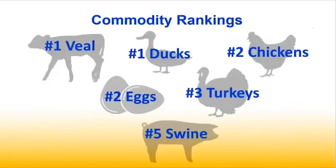Exhibition livestock are part of a larger part of agriculture in Indiana. You can see from this slide that little Indiana ranks number one in two different commodity rankings. So you may have exhibition livestock, but you are of vital importance to a bigger system. And that's why we invest in you and why we want you to do the premises identification and the official ID and keep good records.